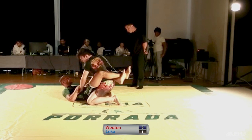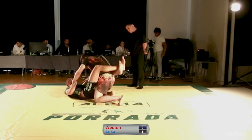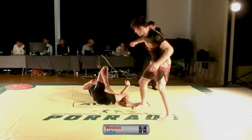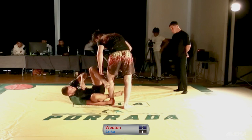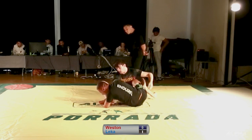Looking for wrist control. Ethan stands up. Yanni goes behind. We'll see if he can get that leg. Ethan breaks free. Both athletes are sweating quite heavily. It will be slippery to get any sort of bite or control on a limb. So, Yanni going for an inversion sweep, looking for Ethan's knee.